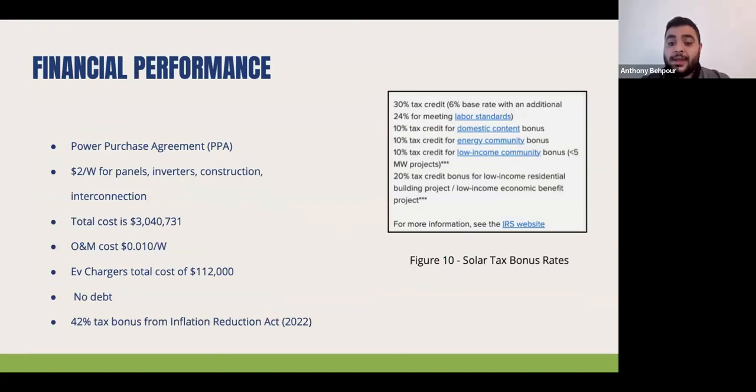All right, now getting into the financial model of the project, we used the provided Excel model and a power purchase agreement, or PPA. For our cost assumptions, we assumed that the overall cost for panels, inverters, construction, and interconnection would be about $2 per watt. This assumption was given to us by Con Edison. And using this makes our total cost about $3 million for the entire system between Broadway and Draddy. And we assumed our O&M cost to be about 1 cent per watt.